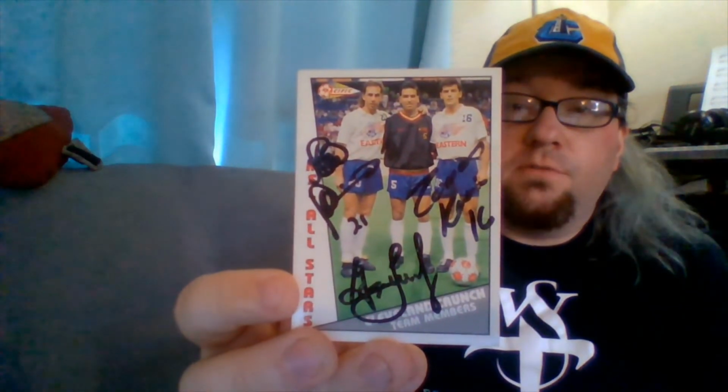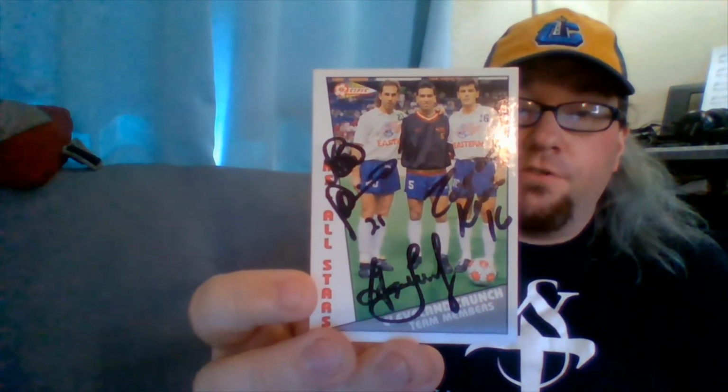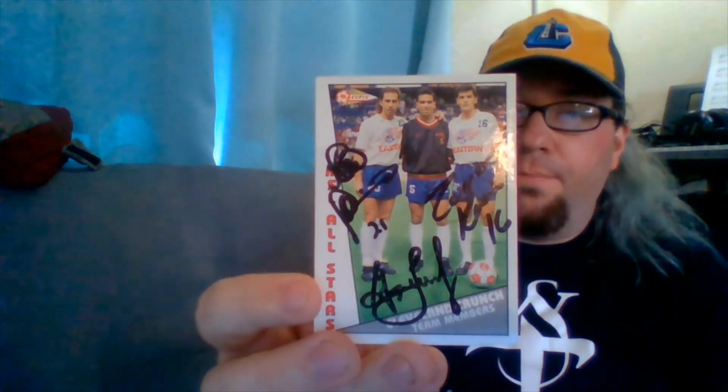The Cleveland one, I think this was the very first one that I completed out of any of them across the sets, at least when it comes to the All-Star ones. It's George Fernandez, Zoran Karic, and Hector Marinero all on it. Got Fernandez first, and then Karic, and then Marinero last, I think.